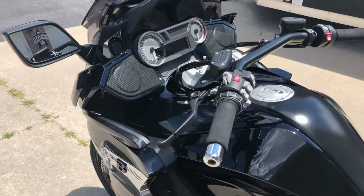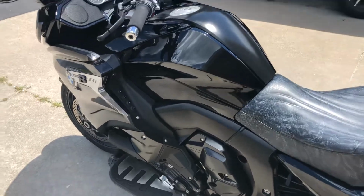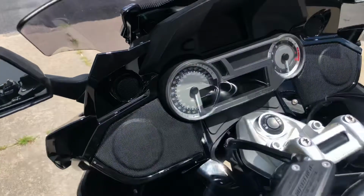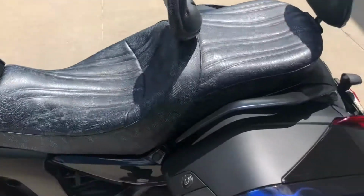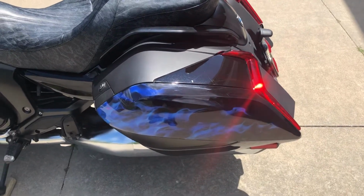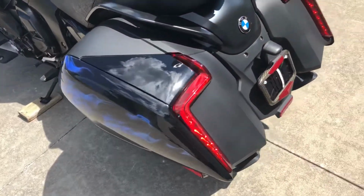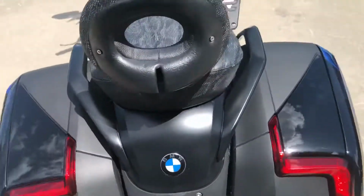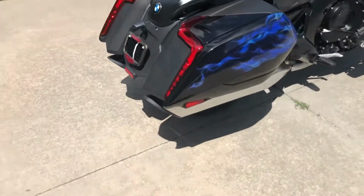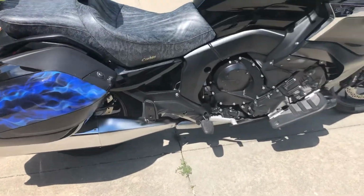Now, if you're into music, when you're riding, this bike's got it covered. The front speakers have been replaced with PRV speakers. 2 PRV 6-inch subwoofers have been added in the saddlebags with a Rockford Fosgate amp. So this bike will thump and will put out enough sound to where you can hear it clearly screaming down the freeway.